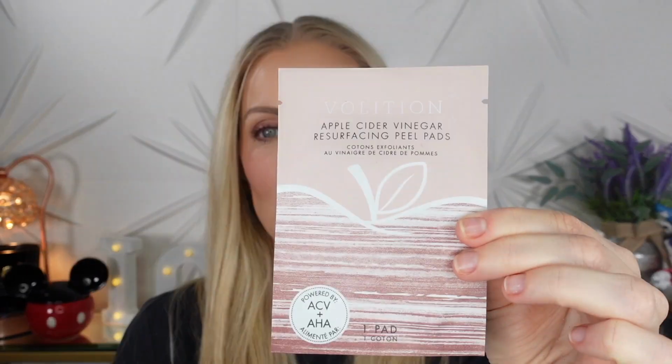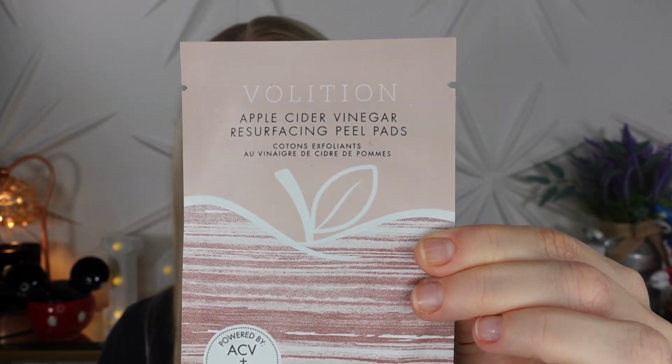Okay, so the last item is from Volition, and it is the apple cider vinegar resurfacing peel pads. I have never tried this one, though I've tried peel pads before. I have tried a moisturizer from Volition, and it is fantastic. It is a fantastic brand. I also tried a facial scrub from them as well. It's a really great brand. Really anxious to try this.